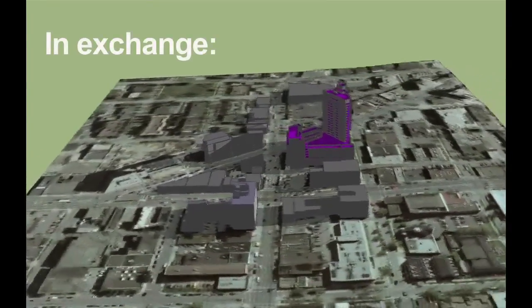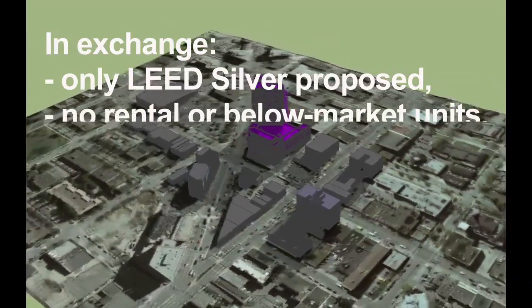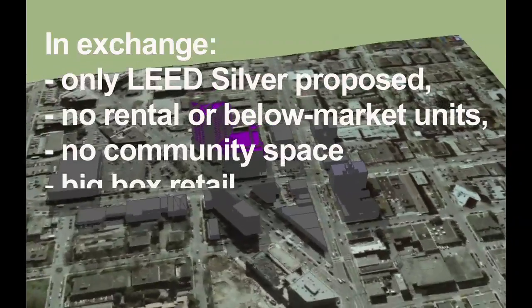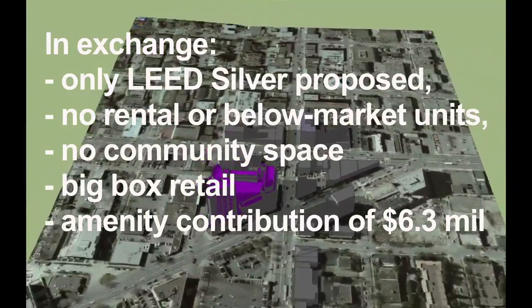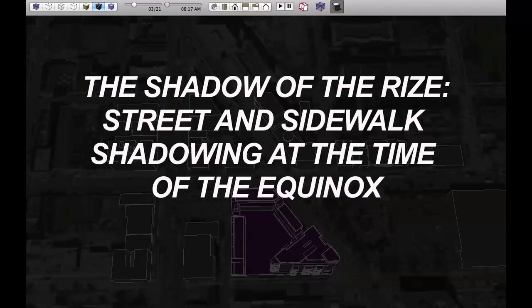In exchange, the community gets a LEED Silver proposal with no rental or below market units, no community space, big box retail, and an amenity contribution for some future project of $6.3 million. And what's to happen to our brightly lit streets?